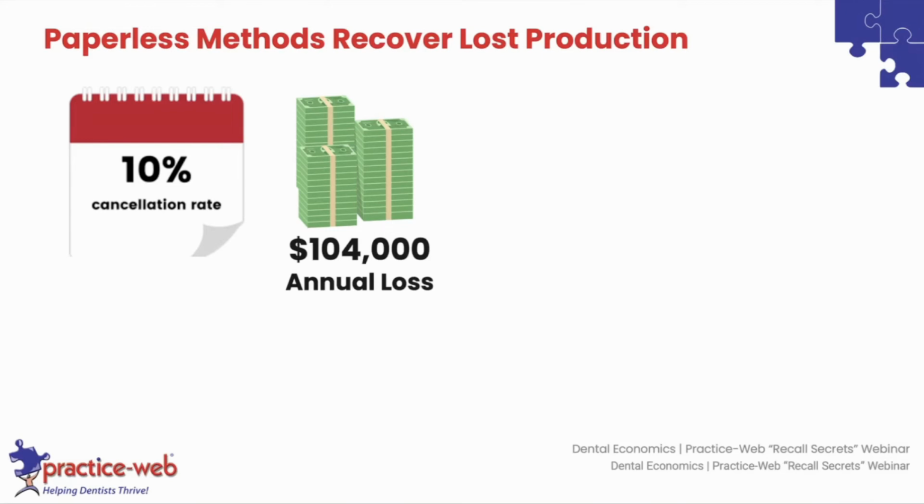So if we just look at appointment cancellations, it's pretty well established that on average, there's a 10% cancellation rate in every dental office. And if you use numbers looking at an average practice, 2,500 patients, you look at a loss of a little bit more than $100,000 per year of lost production from those cancellations and no-shows.